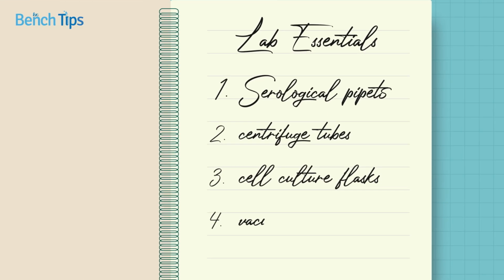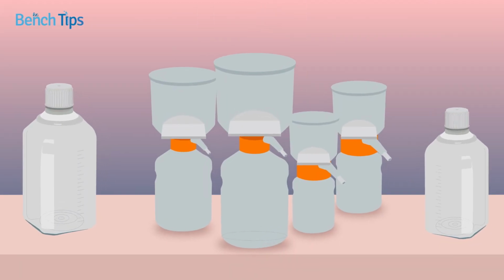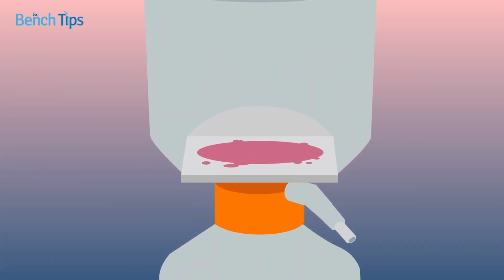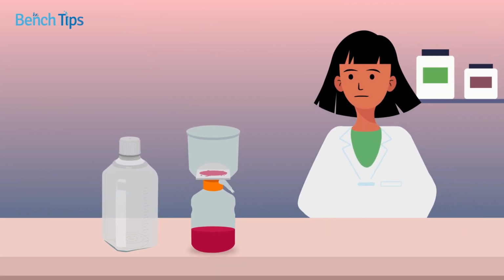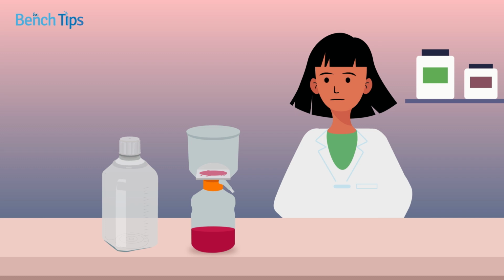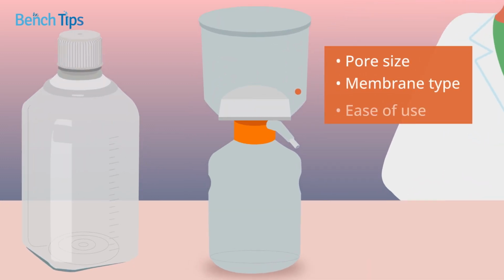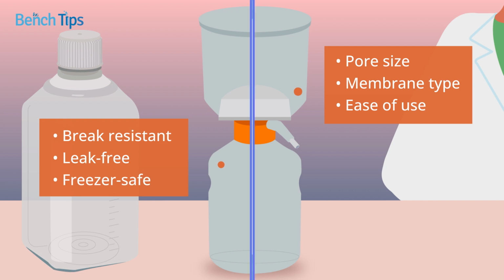At number 4, it's vacuum filtration units and storage bottles, which are widely used for preparing cell culture media and buffers. During filtration, all systems retain a certain amount of liquid, known as the holdup volume. The larger the holdup volume, the more media and reagents are lost. So that's one feature you'll want to bear in mind. Other things to look for in a vacuum filtration unit are the pore size, membrane type, and ease of use, while the storage bottles should be break-resistant, leak-free, and freezer-safe.